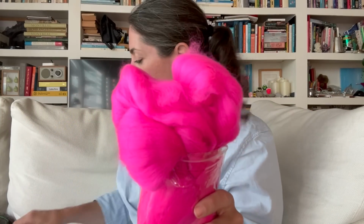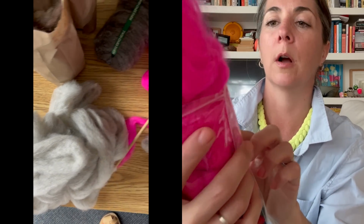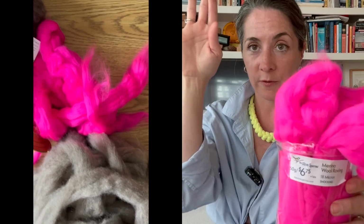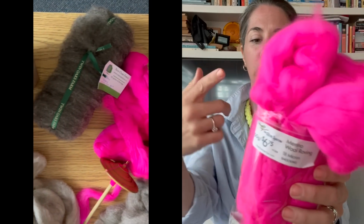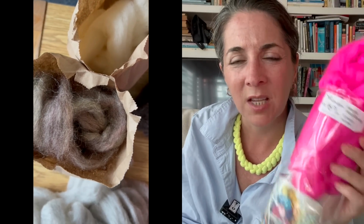Then I have this silly option that you saw from my first handspun ball. I just chucked it in. This is a merino from the Olive Sparrow. She had wonderful silly colors, and neutral ones too, but obviously I was digging the silly ones. She's from Toronto, so I don't know her story exactly.